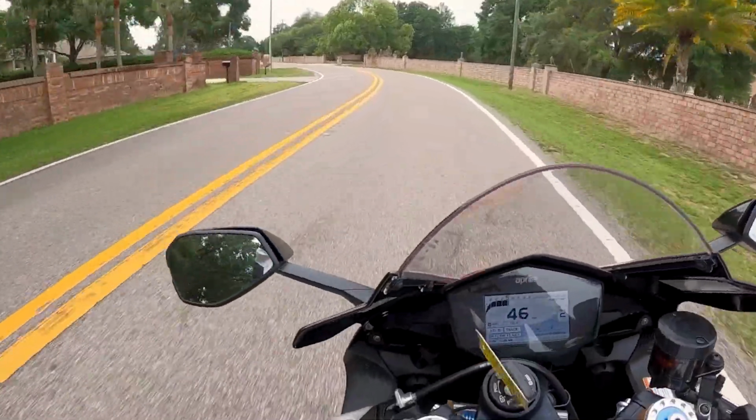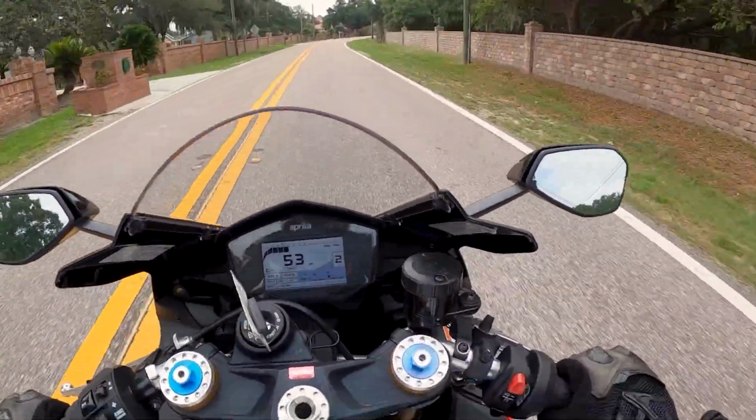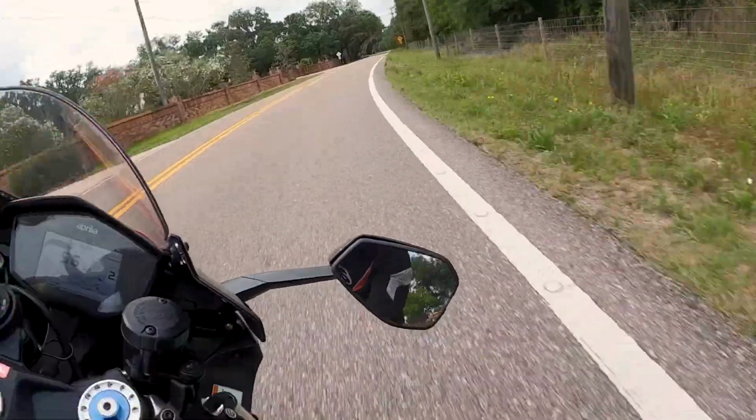Again, the seating position is very, very similar. In fact, I really don't feel any difference there. You still got these nice little cutouts for your legs, which again, I really like these.